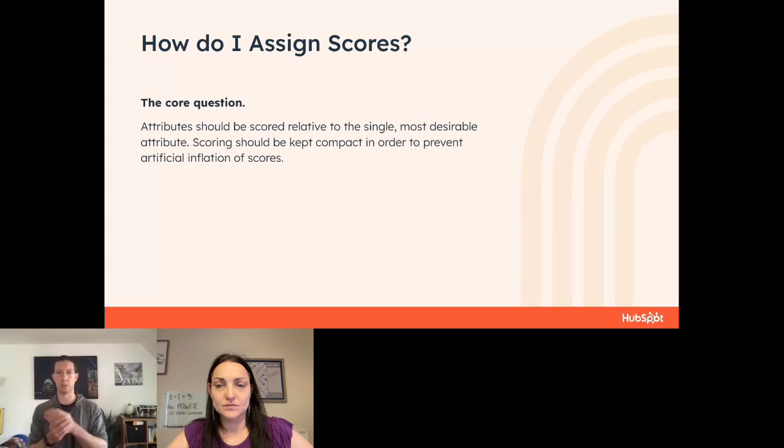So assigning scores, and I'll show more on this in just a minute. Attributes should be scored relative to the single most desirable attribute. I typically recommend that no single action or persona attribute be worth more than 10 points. And I often encourage customers to use 5 points as the most desirable action, because it really, first and foremost, makes you think about the value of certain things relative to another.